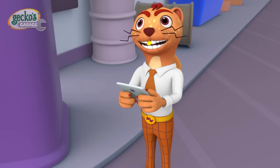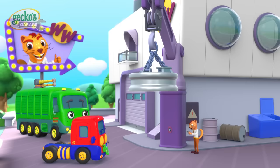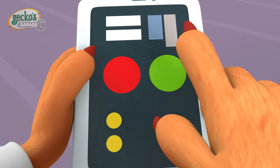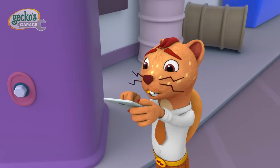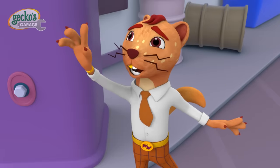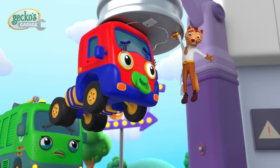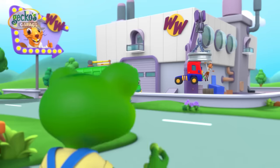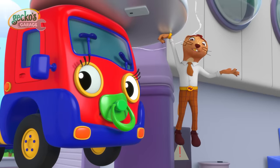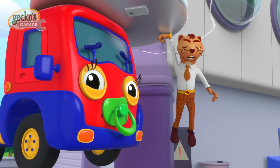Presenting Wilbur T. Weasel's new electromagnet. Oh! How do I turn it off? Oh no! Mr. Weasel's got magnet trouble. Everything's fine, Gecko. If you could just switch off the power by turning that bolt.